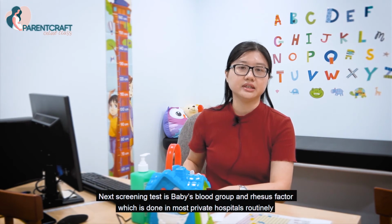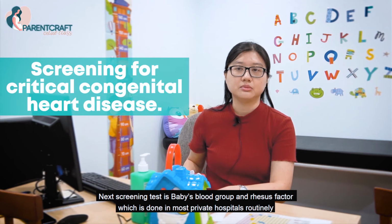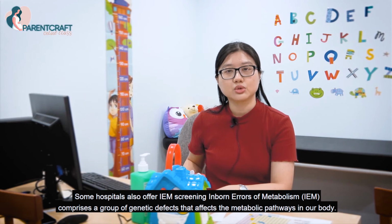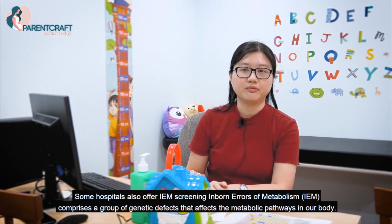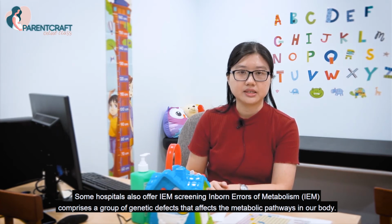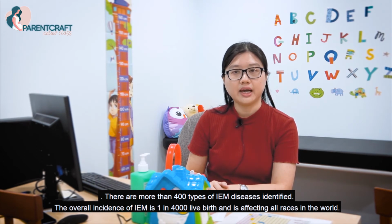The next screening test is baby's blood group and rhesus factor, which is done in most private hospitals routinely nowadays. Some hospitals also offer IEM screening. Now, IEM is inborn error of metabolism. IEM actually comprises a group of genetic defects that affect the metabolic pathway in our body. There are more than 400 types of IEM diseases identified. The overall incidence of IEM is 1 in 4,000 live births and is affecting all races in the world.